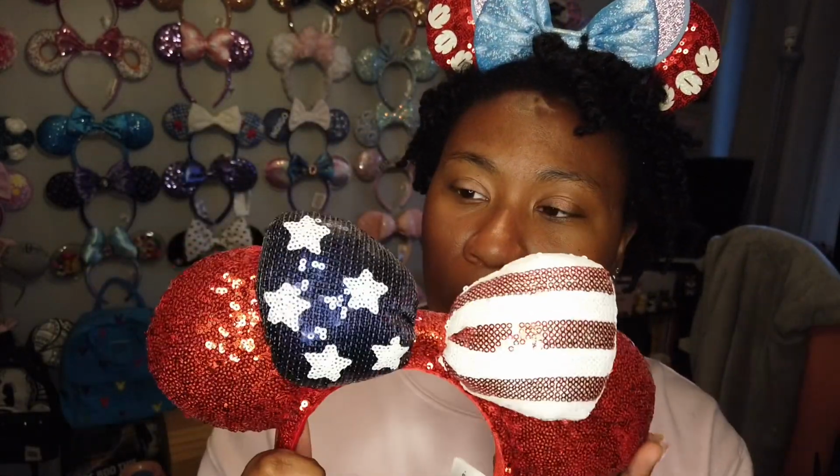These are my American flag ears, perfect for 4th of July or taking pictures in the America Pavilion, and I still don't know why we have an America Pavilion in Epcot, but whatever. Never worn these ears, probably won't. I definitely am okay with letting these go.